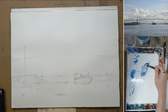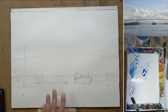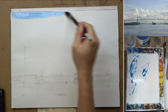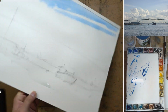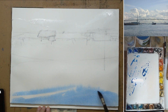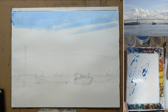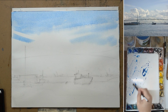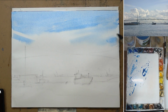So the color of the sky is a mixture of cerulean blue and cobalt blue. Because the sky in this scenery is relatively close to the horizon, the blue is not going to be really that saturated because of the haze and the distance. So we don't need to mix a very heavy saturated sky. But it's important to have a good consistent intensity of your mixture, so when you are doing wet onto wet like what I'm doing right now, the color is going to stay and it's not going to fade off too much.